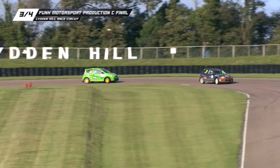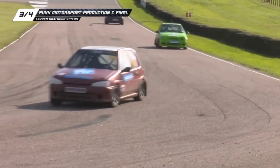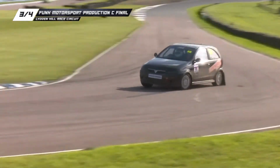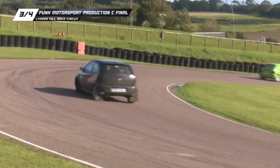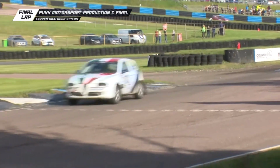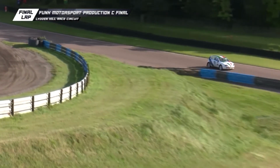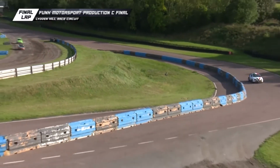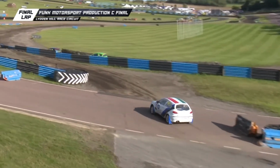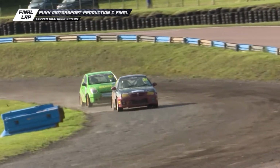Further back in the order at the moment, ahead of Graham Cuthbert in his green Saxo and Matt Reed at the back in his Vauxhall Corsa. This 8-car field, the Funk Motorsport Production category. Mark Henry continues to lead, but he'll have to take his Joker lap this time through. We'll see where he's going to come out. Will he preserve his position in the top 2, the qualifying places? I don't think he's going to, because there's Edmonds, there's Randall. Yep, they go up into 1st and 2nd. Mark Henry not able to build quite enough of a lead there.